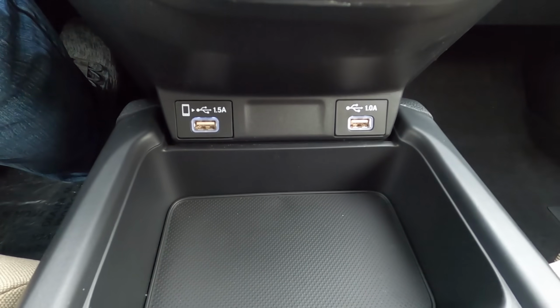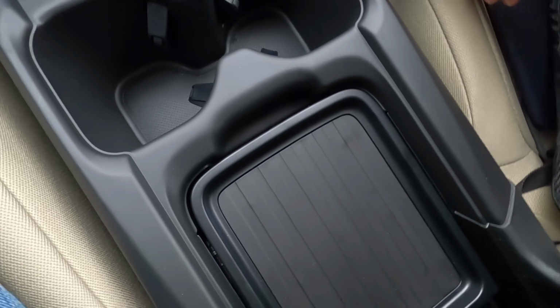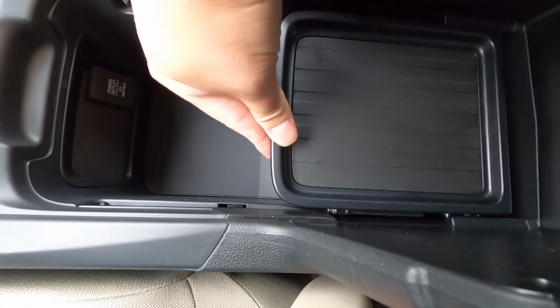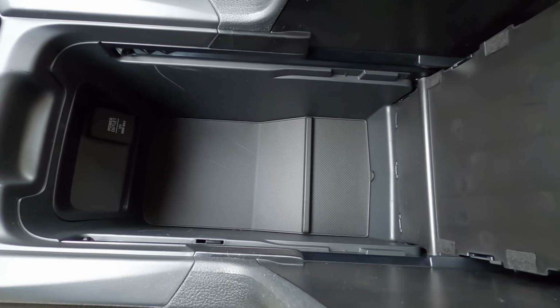Now, in 2020, one of the things that was tweaked on the inside is the center console area, and I think this is a much better setup. You have 2 USB ports right at your fingertips. You have some space for your phone, cup holders, and then look at the design under the armrest. Underneath there's shelf space that can be moved forward and backwards, and it can also be folded up. There's a 12V outlet inside.